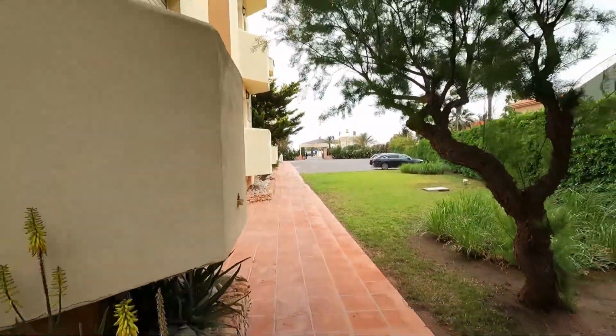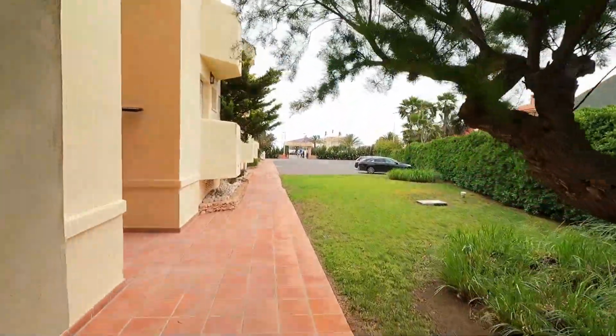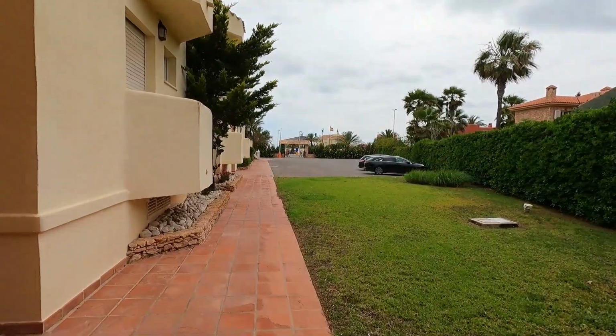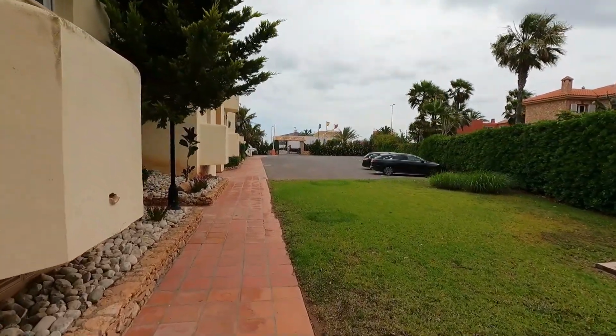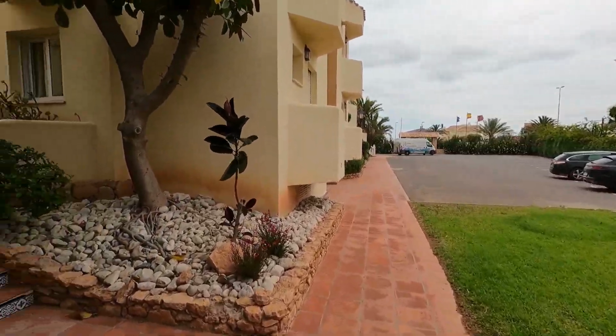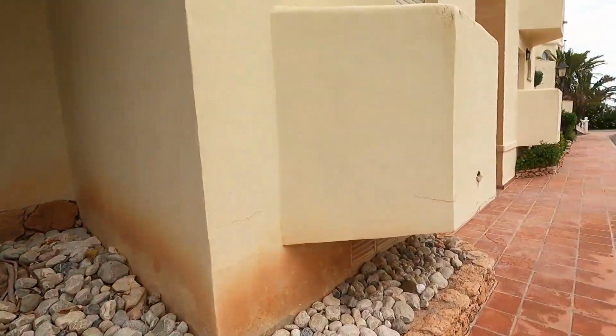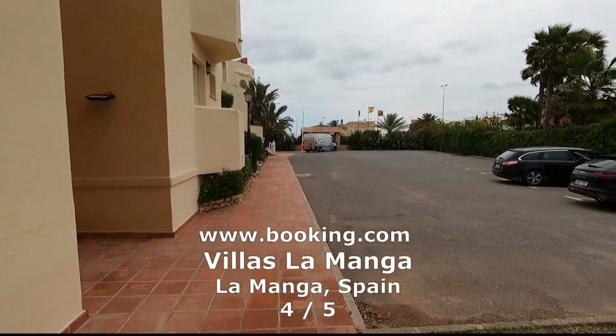And here's the parking lot. It's quite windy today. Here's the parking lot for your car. Not too many cars today. You can also go here to the beach via this small walkway. Again, a very nice place.